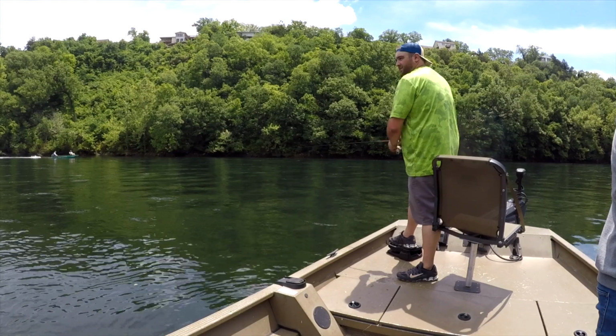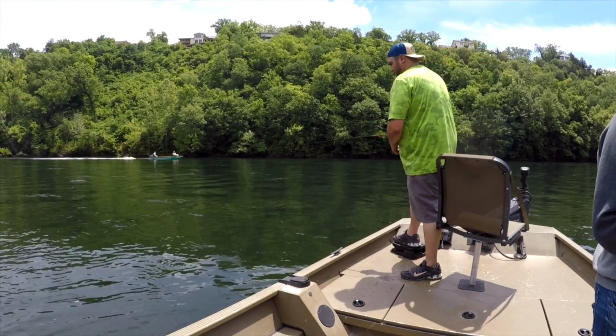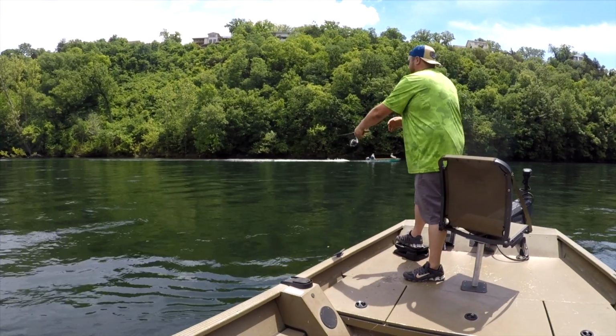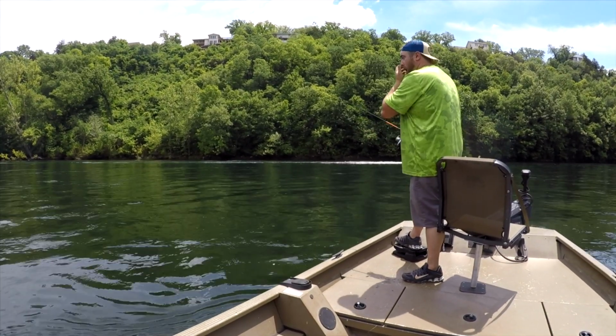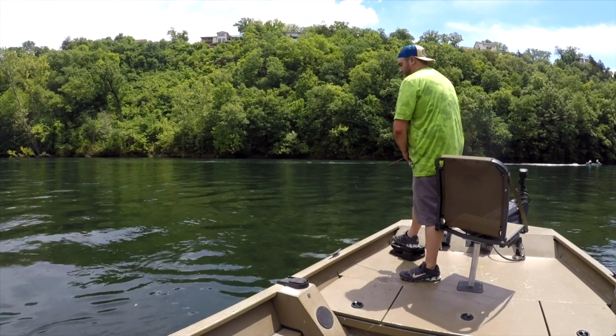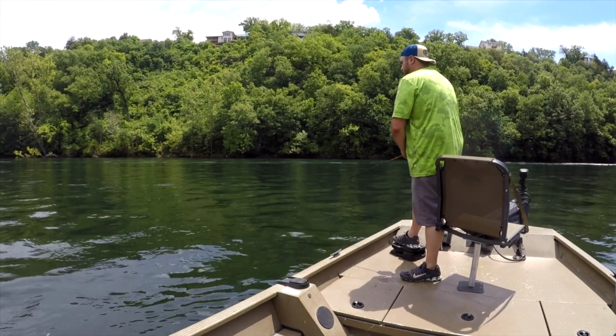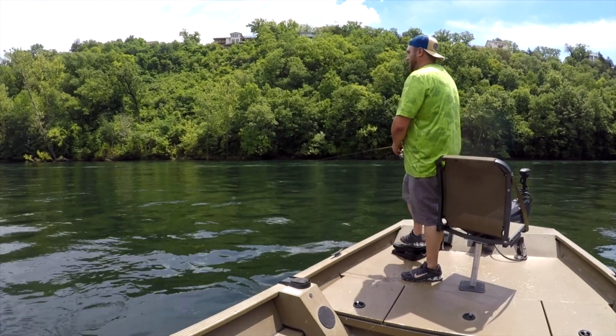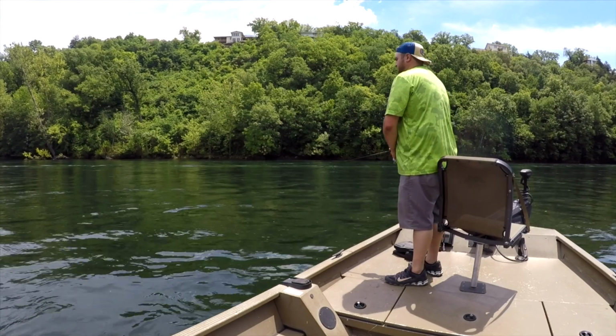When you're throwing these 1/32 ounce jigs, a lightweight rod, the one I'm using is a lightweight 6 foot with 2 pound test, is kind of the preferred setup. It'll help you feel that little tiny jig the best.